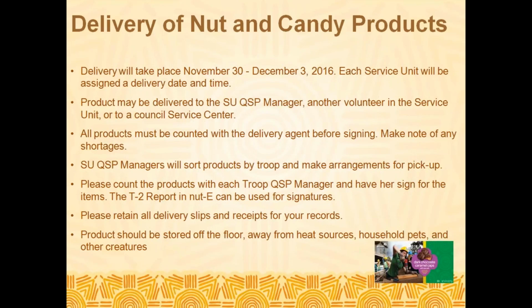You or whoever's taking the delivery does need to be home at the time of the delivery, because we need you to count the product, and it needs to go inside, not be left outside for the squirrels. So we've been working with Myers, our delivery agent, for several years now. They know that they need to separate out the product by variety for you and count it out and get a signature before their employee leaves your home or business, wherever it's being stored.